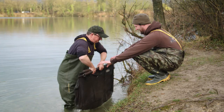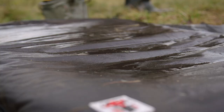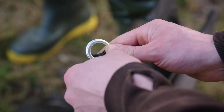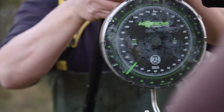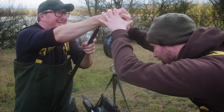Ready? Oh. Got it? Oh, I can't pull it up. A gnat's cock over 70. It is, it's like literally really? It's the tiniest bit over 70. Yeah, baby!